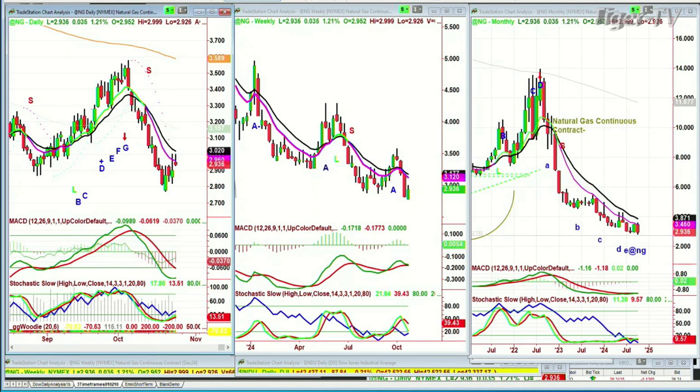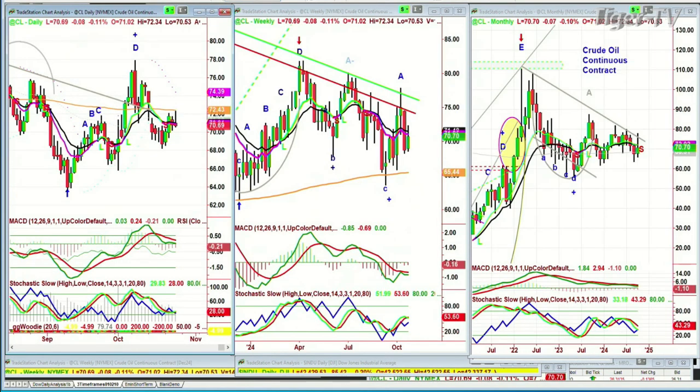Let's go to crude oil right now. 200 period moving average resistance at 72.43. Big problem, had a peak D. That's a down signal, a down right there. That's a down mode in the daily chart. Weekly chart just sideways. I hear a break coming up. Yep, break coming up. I'll be right back.